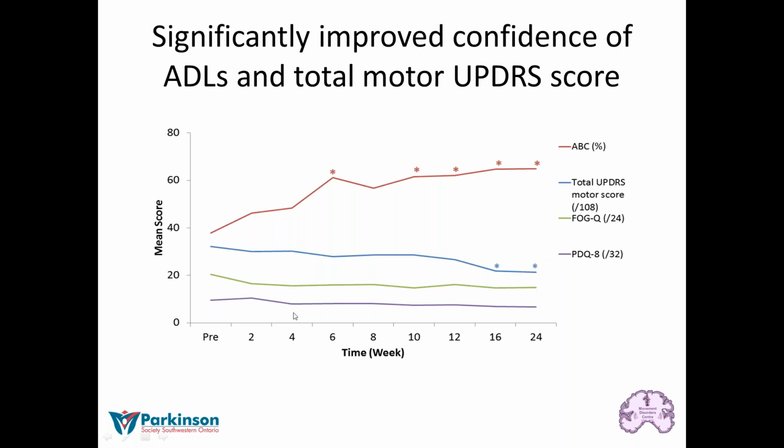I do 2 other scales that did not significantly change. The one in purple here is called the Parkinson's Disease Questionnaire. There's 8 questions. It's more about, do you experience muscle spasms? Is there attention deficits? So it was kind of unrelated to the gait symptoms. And then the freezing of gait questionnaire, which is in green, there wasn't a significant change.